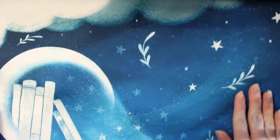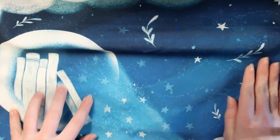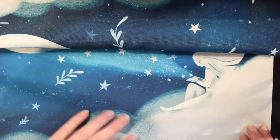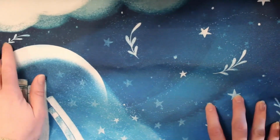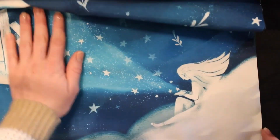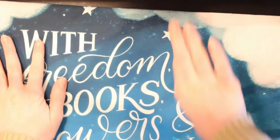And then we have the pillowcase. This was the first scene that I noticed. It's got the moon, and it seems to be coming out of this book that she's reading. This would be really great for a small pillow on a bed, or maybe in your reading nook if you've got a lot of blues there. It just has a very cozy kind of sleepy time vibe.